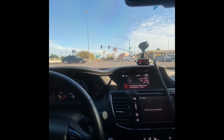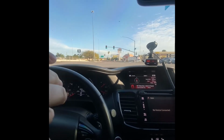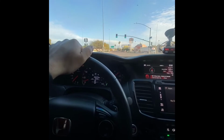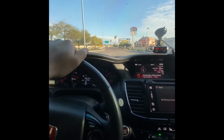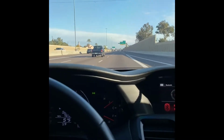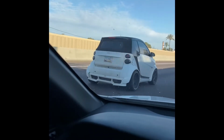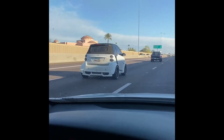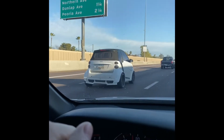Nice weather. Looks like we're at 56 at 7:50 in the morning. Early morning spot though, look. Dang. Did a wide body kit on that. Looks pretty dope.